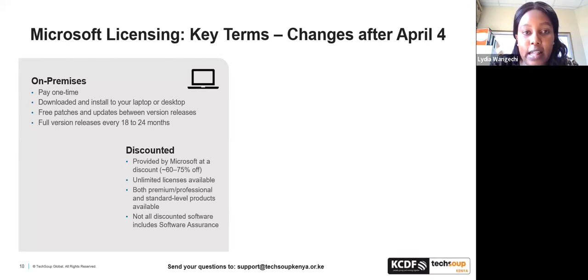As of April 4th, the date is on the subject on top there. As of April 4th, this year, 2022, that's in a month or so, the donated products will no longer be available to nonprofits. So the software that you're making savings of up to 90% will no longer be available. You'll only have the discounted option available to nonprofits, whereby the price is a bit higher. Actually, it's usually 3 to 4 times higher compared to the donated category.